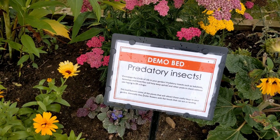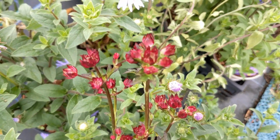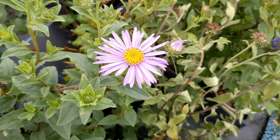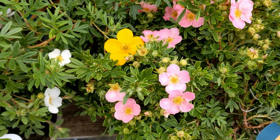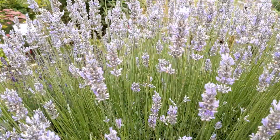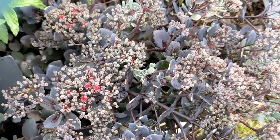But if you can get that balance right in the garden, so that you're drawing in all of these larger creatures that are going to deal with the smaller creatures, then as I said, you can just sit back and enjoy the show. You don't need to be going out there, you don't need to be using sprays, you don't really have to be trying to fight against it all. Bring in the good stuff instead, and they will deal with the bad stuff.